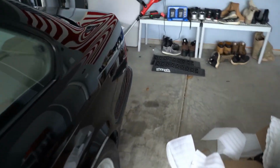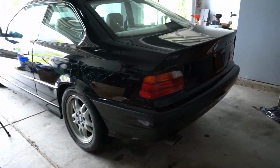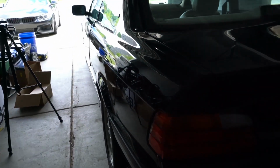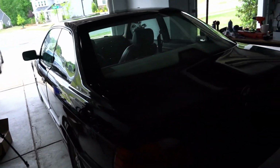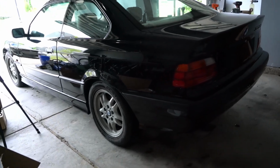For buying a car sight unseen, I think this is kind of best case scenario. There's seriously no dents. The paint's pretty shiny, and this is without a buff, without a polish, anything.